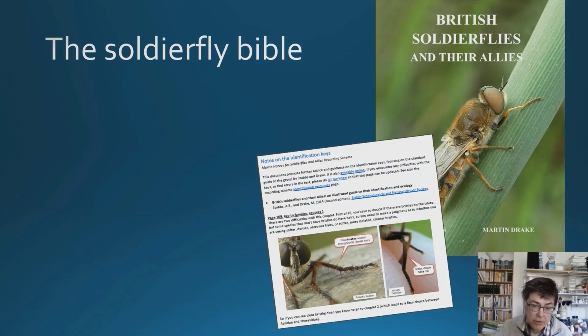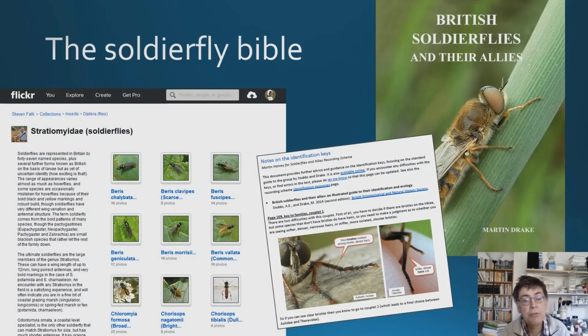And then the other fantastic resource that many of you will be familiar with, I'm sure, is Stephen Falk's Flickr collection, which covers a whole range of different insect groups and particularly flies. But for the Soldierflies and Allies, Stephen has got really good coverage. I think he's got pretty much every species photographed up on his Flickr collection. And if you're not already familiar with that, I'd strongly recommend it as a place to go. There's usually a whole range of images of both the males and females of, as I say, nearly all the species. It's a really brilliant resource to help with identification.